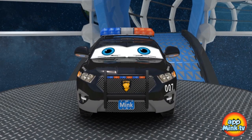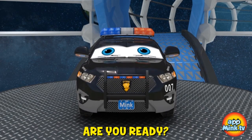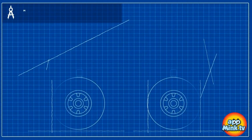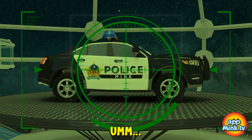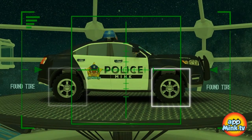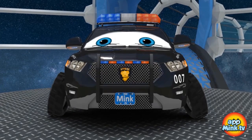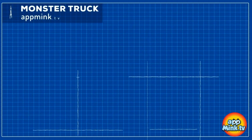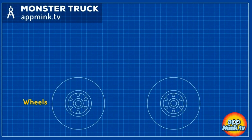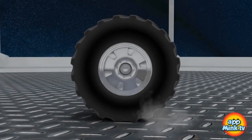Hello, police car. You must be here to become a monster truck. Are you ready? Great! Let's see what we'll need. Looks like we need some new tires first. Let's start by removing the old ones. Don't worry, it'll be fixed soon. Yeah, this is a real monster truck wheel.